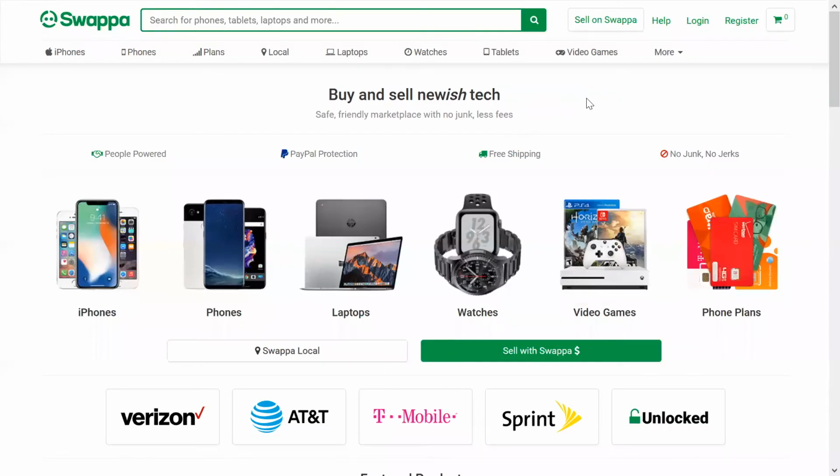Now I'm going to do a live demo of the site Swappa. Okay, here is the site Swappa, and it is a more US centered site. So if you're from the US, the site will be for you, but if you're from Canada, this isn't exactly the site for you. So at the homepage, you'll see all these different categories for the products that they sell.